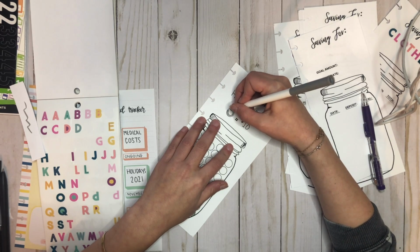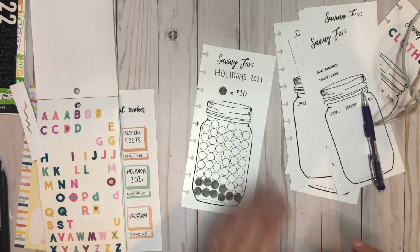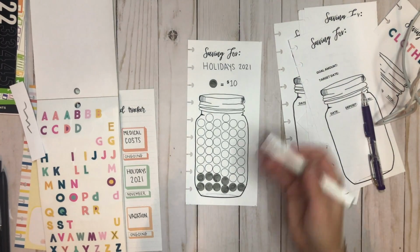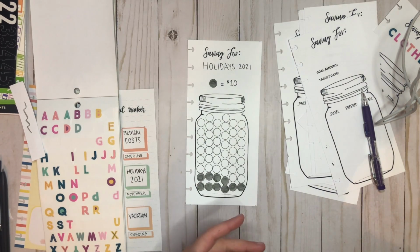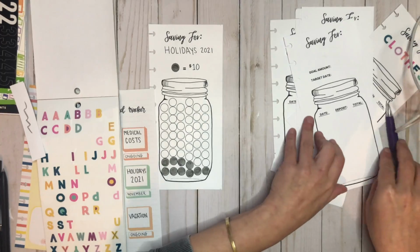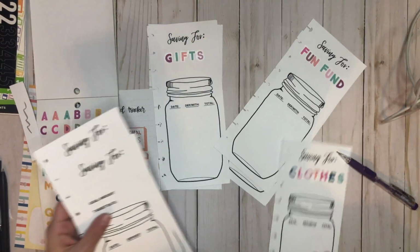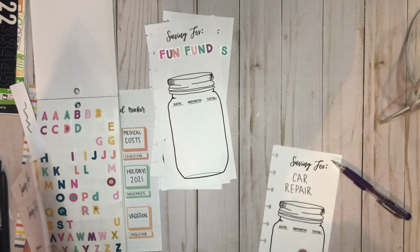So I can just kind of note here that once one is filled in, that represents $10. And the way where the money goes is I have a separate checking account that I transfer over into. So I transfer from one account into the other. And I think if I can, I'm also going to show you how to keep that organized in my budget planner. So, all right, gifts, clothes, fun, car repair.